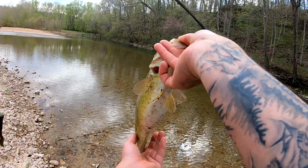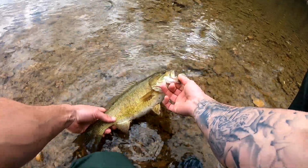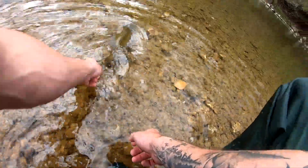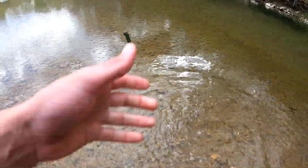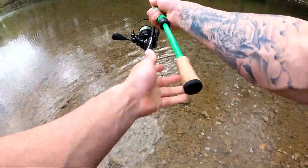Another nice, fat, pre-spawn smallie. Let's go ahead and let him go. There he goes. I hope we catch about 10 more of those, guys. I'm jacked up right now.